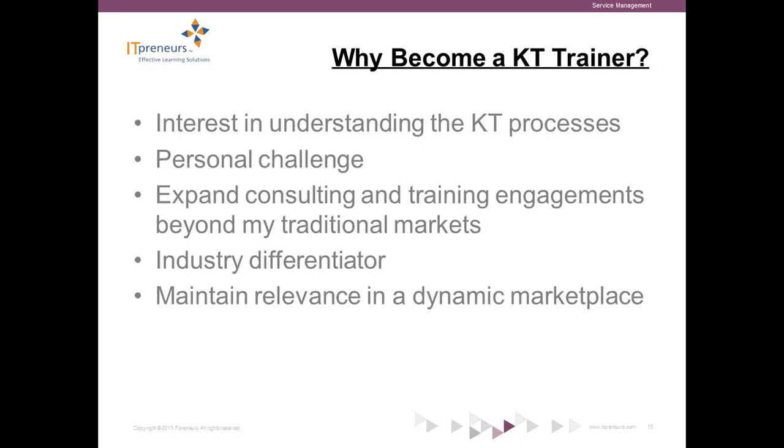And about that time, there was the partnership between ITpreneurs and Kepner-Tregoe that became formed and became real, and the KT Foundation course started to emerge. And I had a real interest in understanding the KT processes to a deeper level. There were things that I talked about, but I didn't really know about with a great deal of clarity. So I looked at it really as, first off, understanding to a deeper level the KT processes and what I really meant when I was talking to people about ITIL and about leveraging these best practices that were called out. So I looked at it as a personal challenge, really, to more deeply understand the value that KT provided.